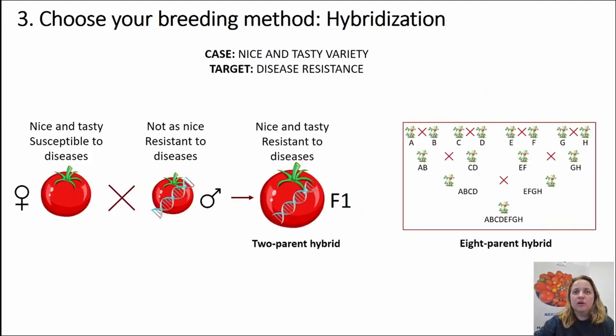Now, imagine you have very good variety, nice and tasty and productive, but susceptible, for example, to tomato mosaic virus. On the other hand, you have not so nice variety, but resistant to this virus. What can be done in this case? You can cross the two genotypes in order to transfer the resistance to the susceptible variety and make your nice variety also resistant. This breeding technique is called hybridization and become dominant in the breeding of self-pollinated species during the 20th century.